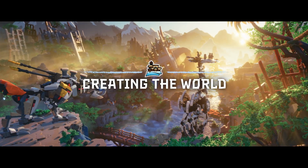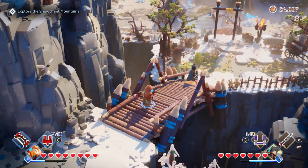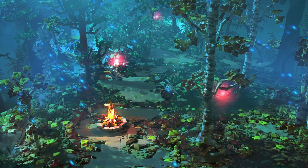The world of Horizon Zero Dawn is filled with incredible natural landscapes. It's one of the core things about the game, so that's something that we had to also do for LEGO Horizon Adventures. So that they would still be buildable if you actually had the elements themselves, but it would also look as seamless as possible.